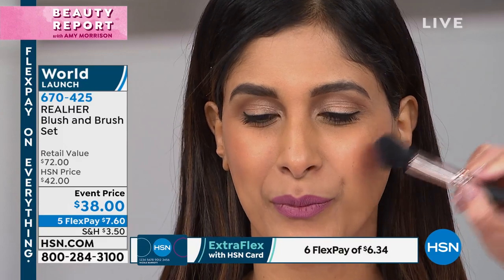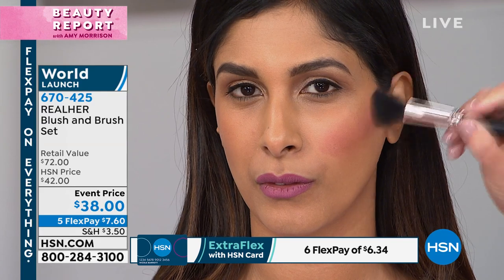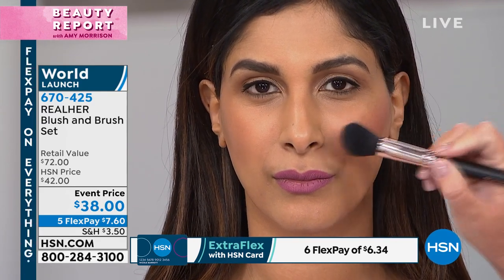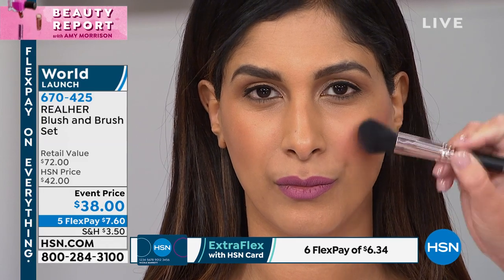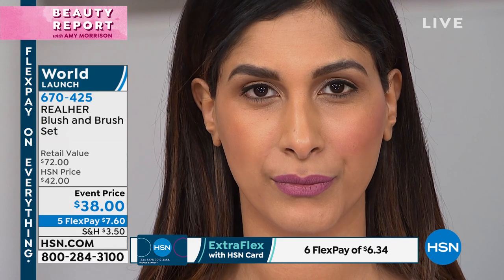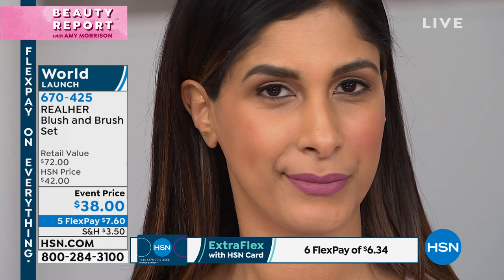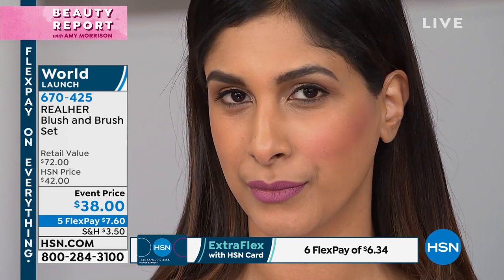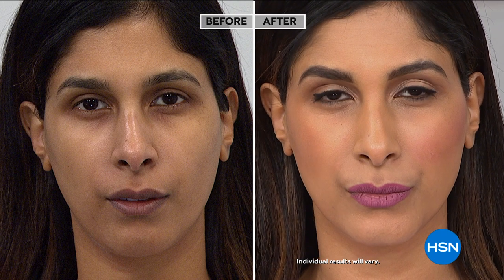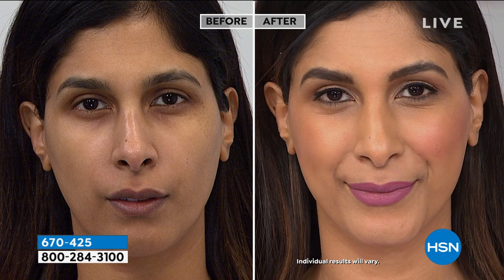So we're gonna go ahead and start at the apple of the cheeks. Just kind of blend out. And you know what's nice is, look how easy it blends into the skin. You're not having to really work hard. The brush picks up just the right amount of product and places it down beautifully. It's got a beautiful airy texture, a wonderful finish, really great color payoff too. So these are gonna last a long time. So you don't have to worry about hitting that pan really quick, as you makeup lovers know how quickly that can happen sometimes.